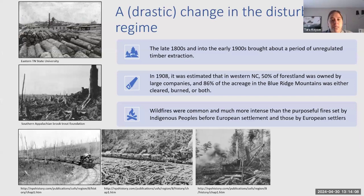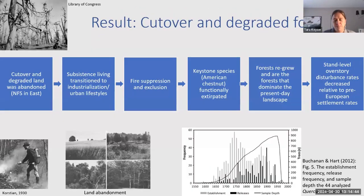By the late 1800s, the area experienced a dramatic change in the disturbance regime. This period, which lasted into the early 1900s, coincided with a period of unregulated timber and resource extraction, right? It wasn't forestry, it wasn't forest management, it was just pure resource extraction. In the early 1900s, for example, it was estimated in Western North Carolina that 50% of the forest land was owned by large companies, and most of that acreage was cleared, burned, or both, with wildfires occurring during this time well outside the historic range of variability in terms of severity and intensity.